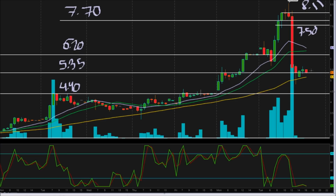So what ideally we want to see happen is for this stock to press back up, for us to push over $6.20, and the next time we go oversold, hopefully it's somewhere above $6.20. Then the trend is up once again. We were oversold here, and then we went oversold there. So we really need to see what happens.